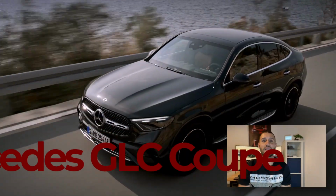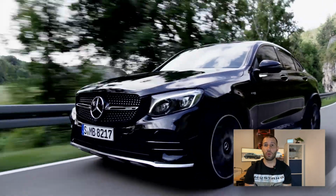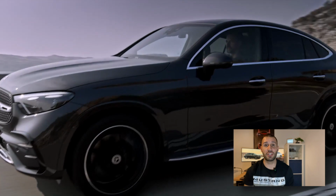So we've got a new Mercedes GLC Coupe, but is it looking any better than the previous generation? And what engines will be available at launch, and how does it compare to the main competitor, the BMW X4? Let's get started. The new GLC Coupe comes equipped with electric drive technology.